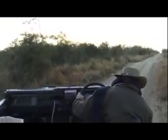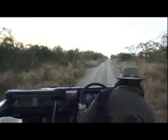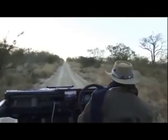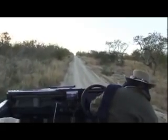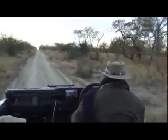I wonder when these lion tracks were here. I didn't see them before, but there's nothing much on the road itself, only in patches where there are no cars that have been driving. Obviously not very fresh, but fairly well preserved in that soft sand.